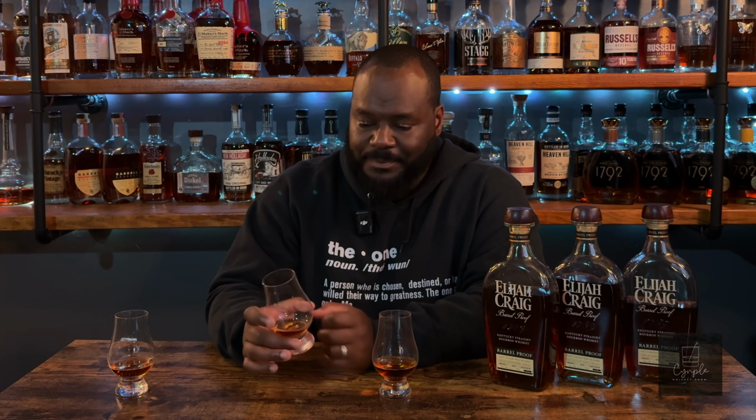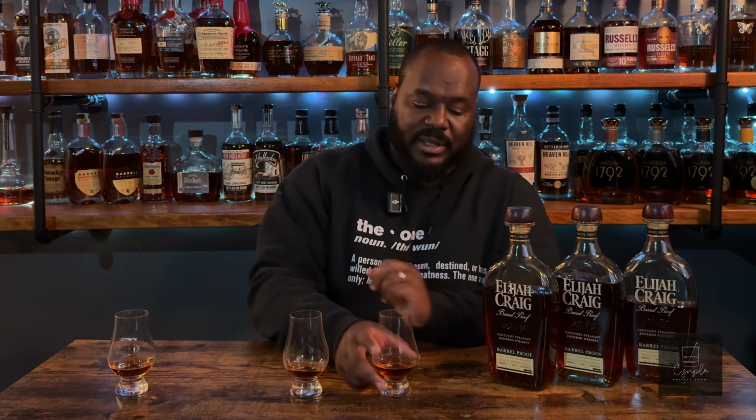A is definitely a lot more my speed than what B was. The lingering finish on this one is extremely smooth. There's no peppery bite. It's just very all things bourbon to me. Let's give C another shake.